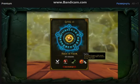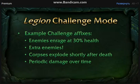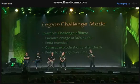Suddenly you can't walk in and AoE cleave down every pack of mobs. You need to really focus fire. You really need to single target in a way that you didn't before. And that's just one example of many in terms of how we're going to change up your gameplay. So imagine extra mobs, extra enemies and pulls. Imagine a challenge dungeon where all corpses are going to explode and leave fire on the ground after they die. Or just to keep your healers on your toes, what if everyone is taking constant damage over time while the dungeon's in progress? You think you can handle that?